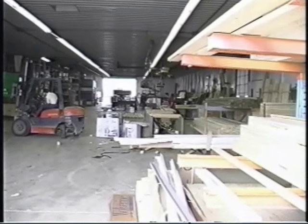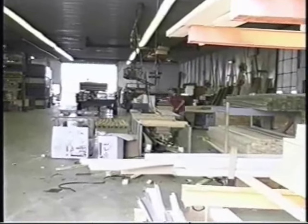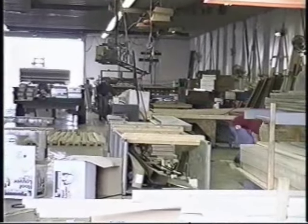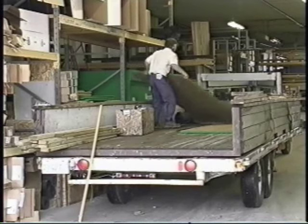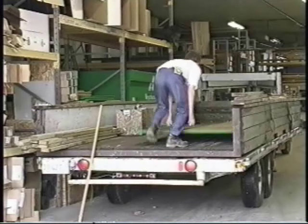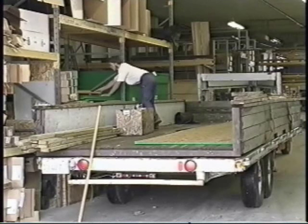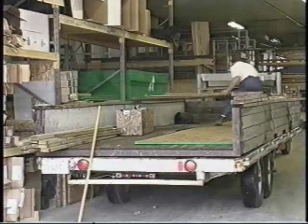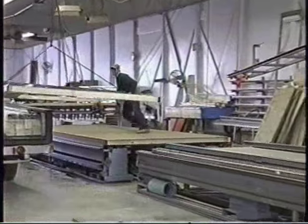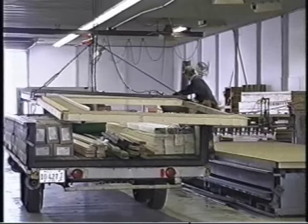This is the Coach House plant located in Arthur, Illinois, and this is where it all begins. As you look around the shop, you will notice that all of the building materials are stored indoors and out of the weather. Each item of the garage will be loaded in a precise order, allowing the building crew to build your garage in a very efficient manner.